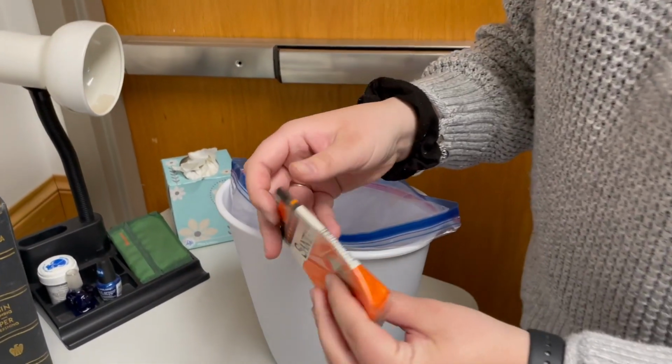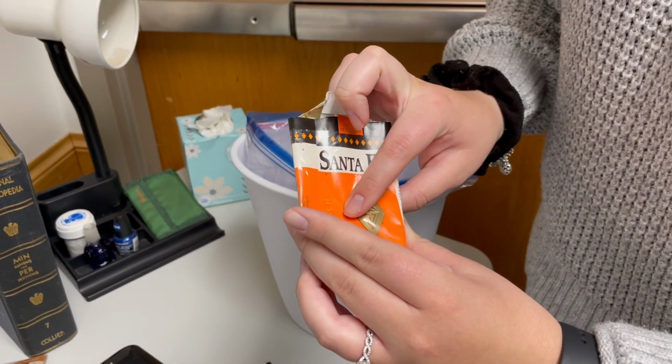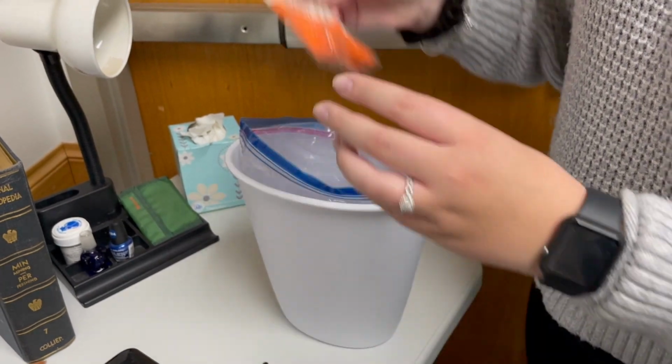We have an empty pack of cigars. Again, why is your child smoking? These are actually peach flavored. What is attracting them to tobacco? Where are they getting this?